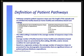The average number of facility-based or home health and ambulatory-based sequence stops are presented by first setting, MSDRG, or chronic condition for each episode type. That is to say, in episode type 1, it's clinically defined by an MSDRG. Episode types 2 and 3 are defined by chronic condition. We've used regression analyses, preliminary, to understand some things that might drive expenditure pathways, and we show you a bit of how that might work.